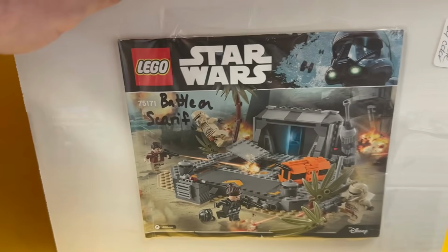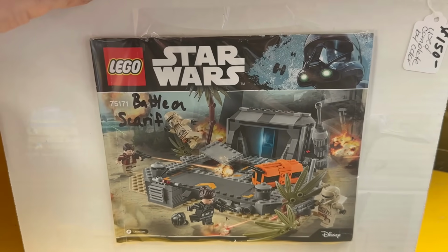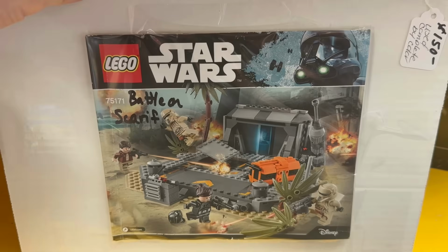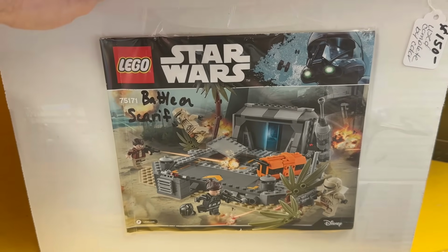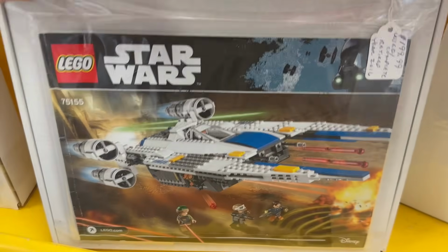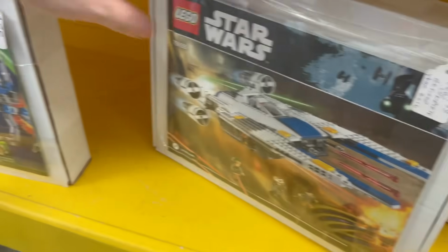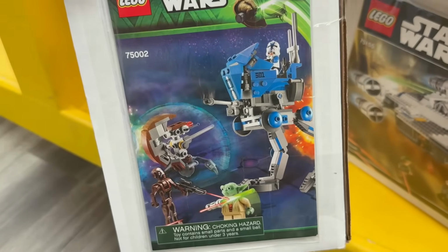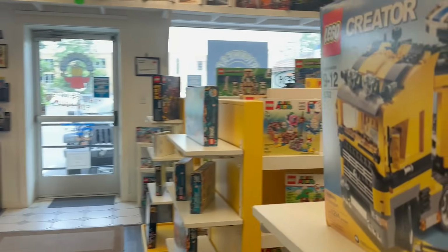Oh, they have the Battle on Scarif. Oh, that's so awesome. 150 used, verified, complete. You get the very elusive Scarif Stormtroopers, just like the Range Troopers and the Mimban. I love the Scarif Stormtroopers, aka the Short Troopers. Here is the original U-Wing from Rogue One. And then we just saw this one behind me a couple minutes ago. We got a used AT-RT with the 501st Clone Trooper.